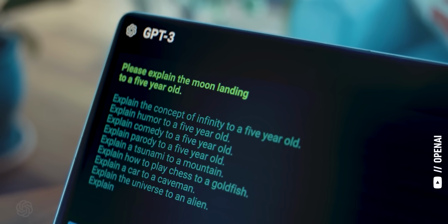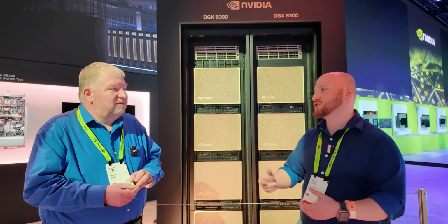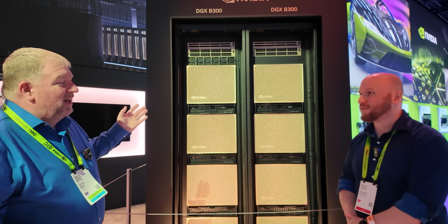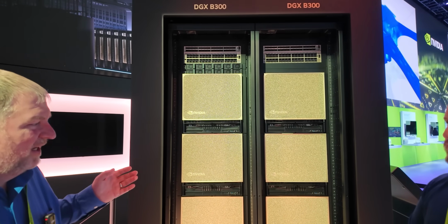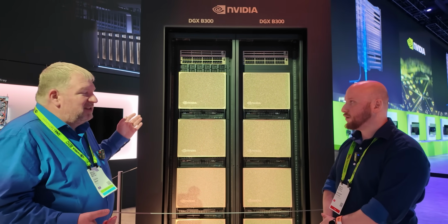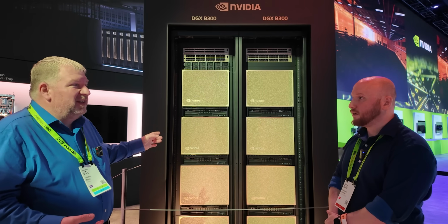So walk us through, what does a typical DGX system look like today? What are we looking at right here? Right, so here we have our DGX B300 design. This is what most customers would have been deploying, whether they're deploying DGX systems or our great partner systems. This is an HGX 8-way NVLink system.